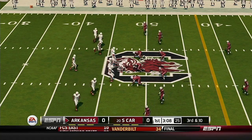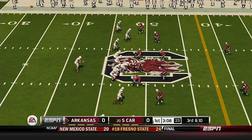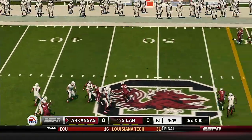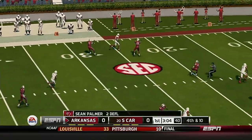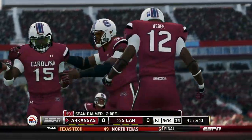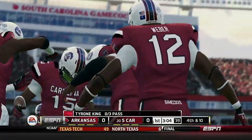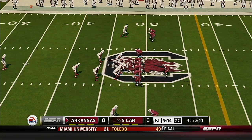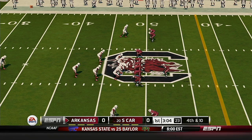The Gamecocks lose one of their key players with that injury earlier. Still in the locker room. We don't know the severity, but unlikely that he'll play any more football this afternoon. Zipped it out, and that was almost picked off. That'll make it 4th and 10. Prater to punt.